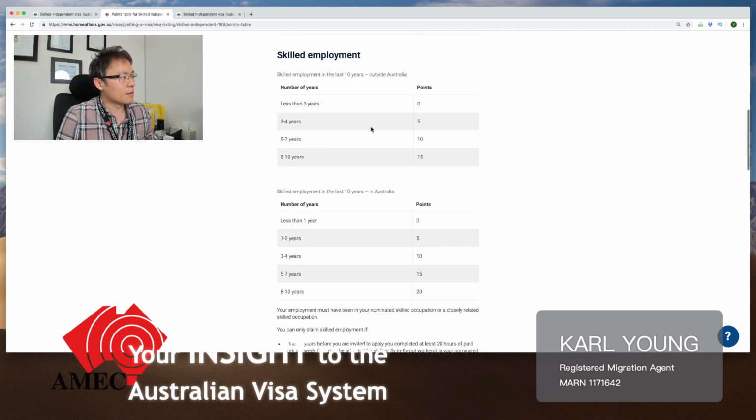Now skilled employment, they promote people who have worked in Australia already. So if you're working in Australia for 1 year, you get 5 points. But a lot of my friends who come from overseas would have been working somewhere. Now see, predominantly people are between 3 years to 7 years. So 3 years you get 5 points, 5 years you get 10. So let's have a look.